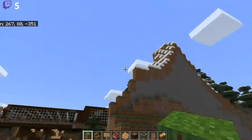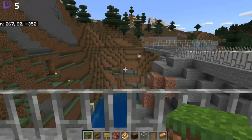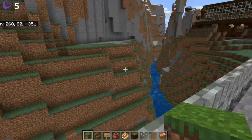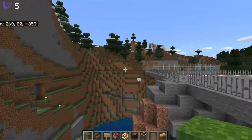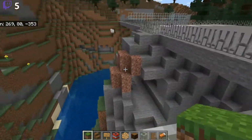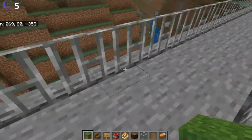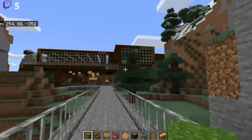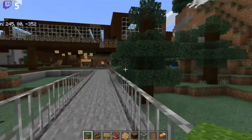I think I picked this kind of biome. I really like this biome because there's lots of cool stuff to look at and lots of variation in the terrain and things like that. And I like this kind of biome in real life, mountains and things like that. So there's a sort of a river kind of cutting through this mountain that the bridge goes over to the main academy.